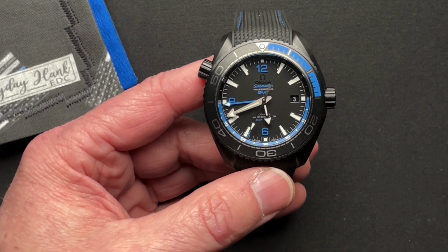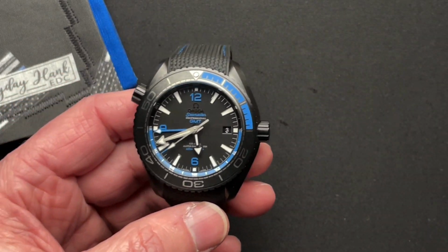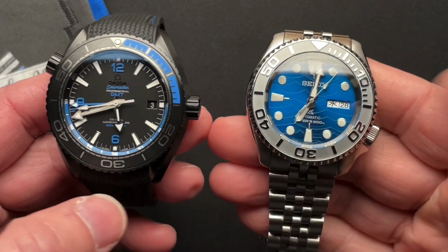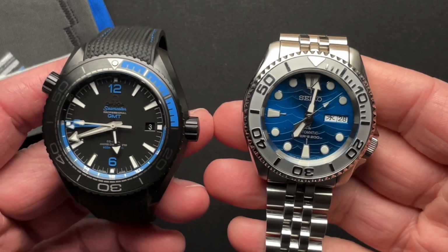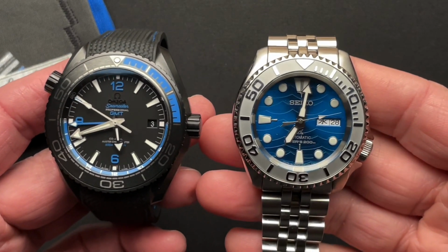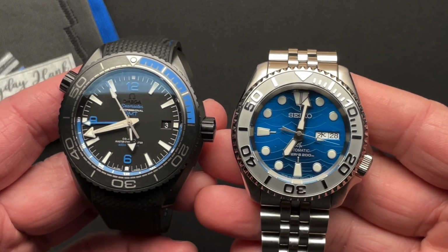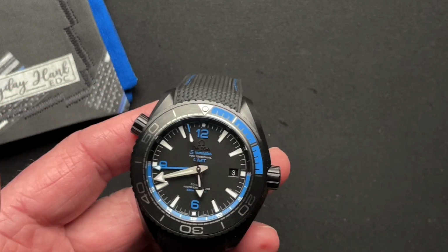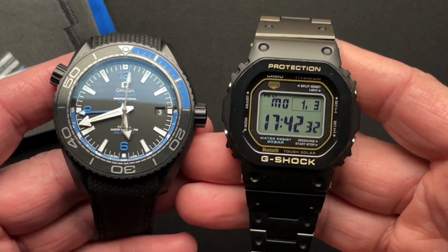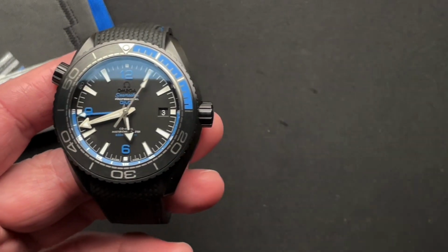So here it is next to, obviously, the other Planet Ocean, which I showed a minute ago. Here it is next to an SKX style. Well, it is an SKX case, aftermarket SKX case, with a turtle guts inside that Random Rob built for me. Well, he built it for himself, and then I talked him into selling it to me. So that's a special one to me. And next to the titanium G-Shock Square, just to kind of give you guys some ideas on size.